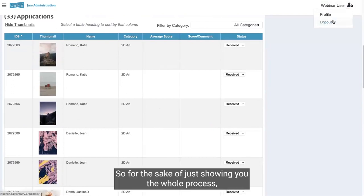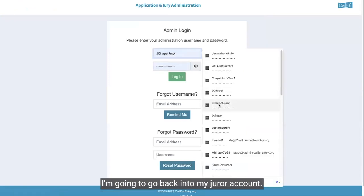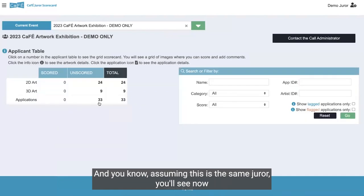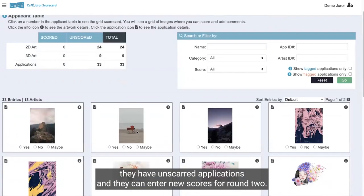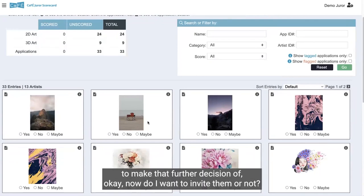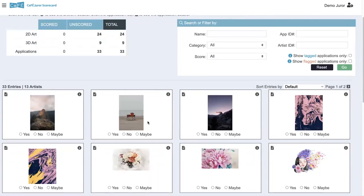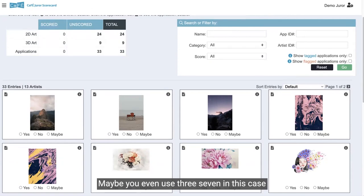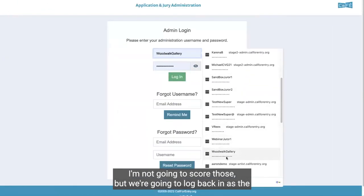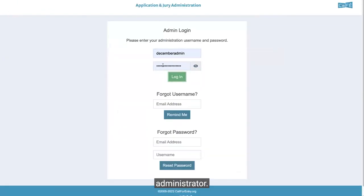So for the sake of showing you the whole process, I'm going to go back into my juror account. Assuming this is the same juror, you'll see now they have unscored applications and they can enter new scores for round two. This allows them to make that further decision of, okay, now do I want to invite them or not? Maybe you even use 1 through 7 in this case, or 1 through 20. So the juror will log in, do round two, and then the same process goes back and you can log out. I'm not going to score those, but we're going to log back in as the administrator.